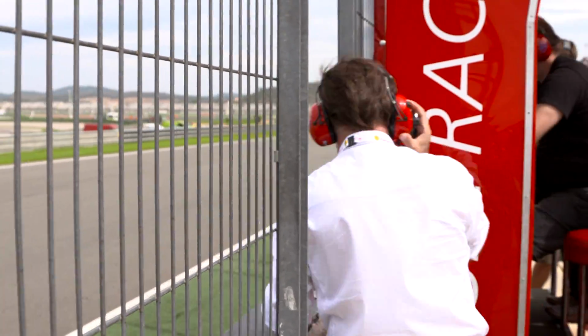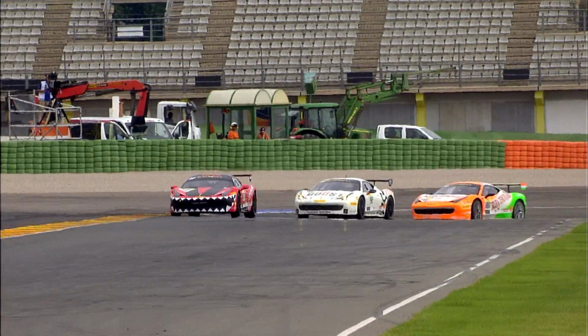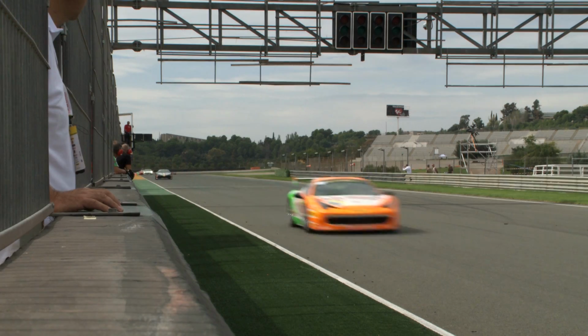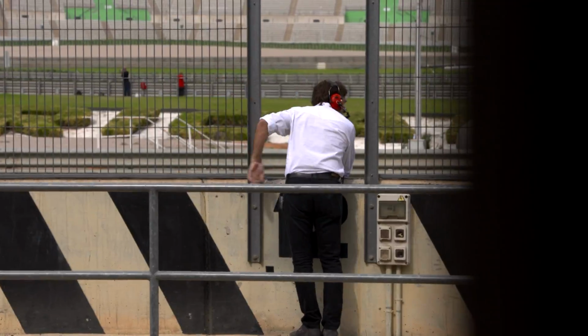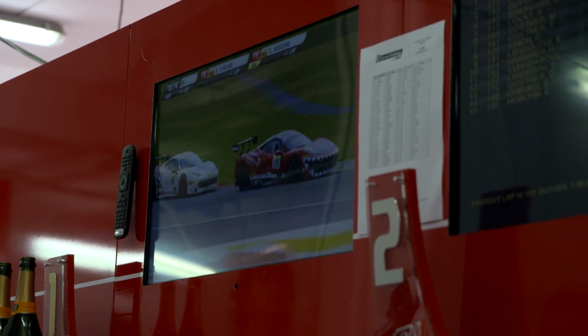Singhania is going to win that battle, and maybe too is Rick Lovat. Gautam Singhania is now right in this mix as well. All Kessel drivers together here. I don't think there's any question that both Duyver and Singhania have got superior pace. Keep pushing, keep pushing. It's the Shark's teeth fronted car.